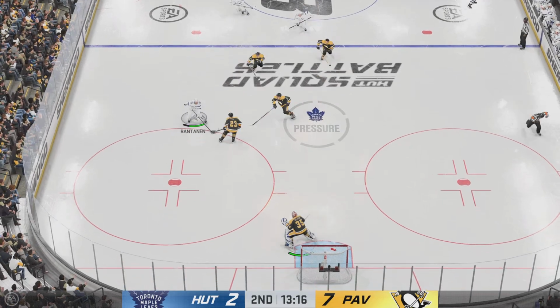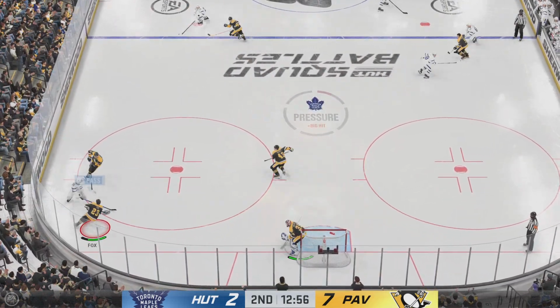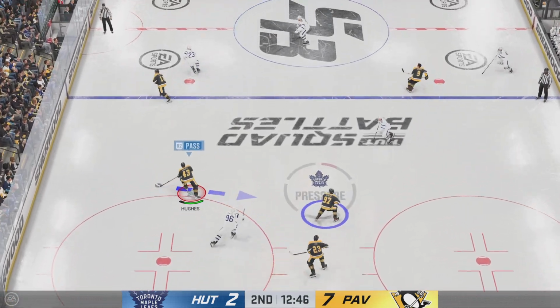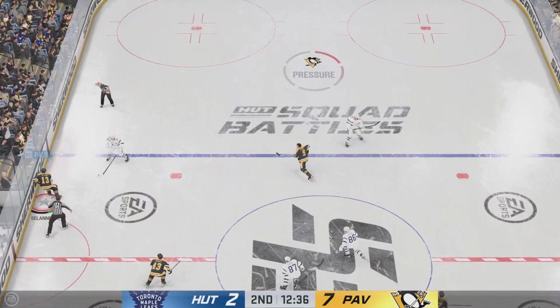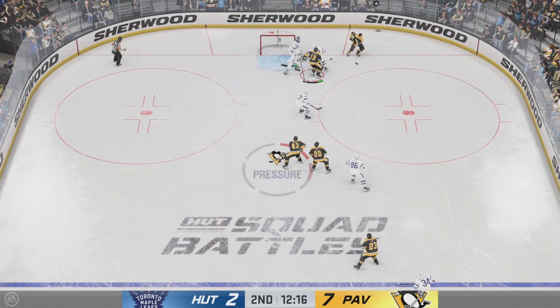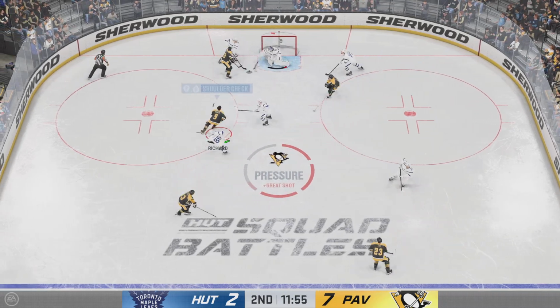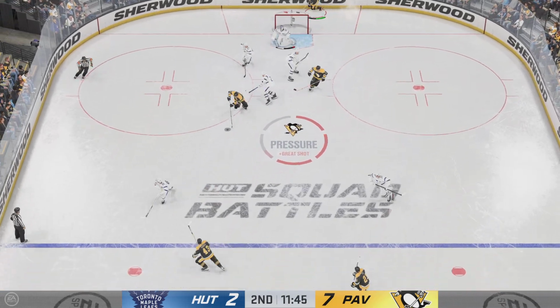From the left side, it moves to the middle of the ice. The Penguins move the puck in the defensive zone. Here's a short pass to Hughes. Solani's got it on the offensive end. Skates to the crease. No room for that one to get through. And the goaltender comes up with a piece of it to keep it out of the net.